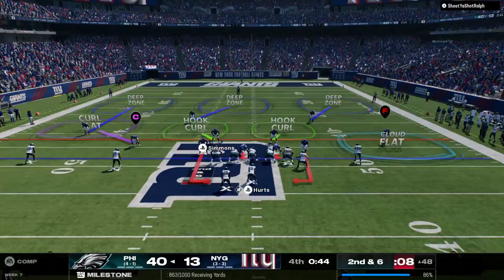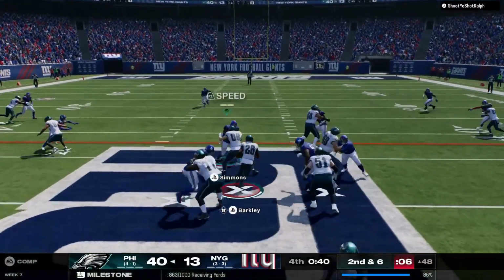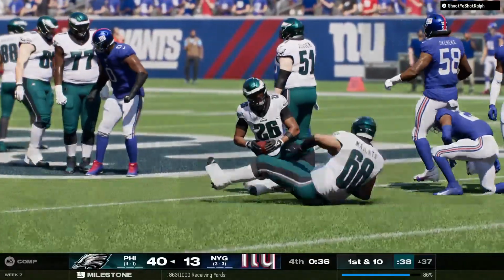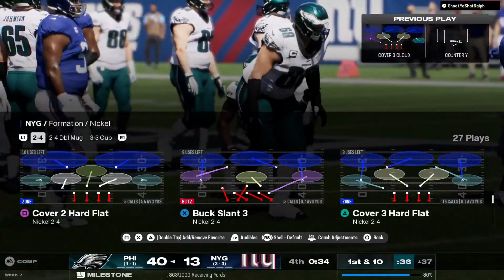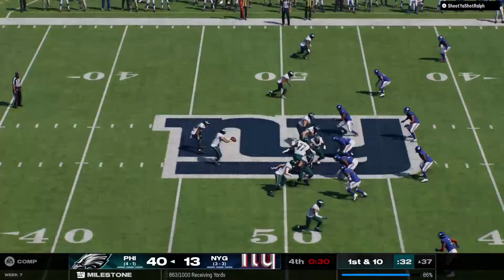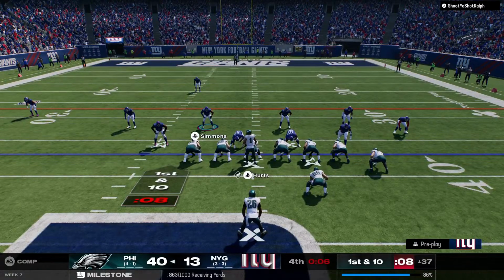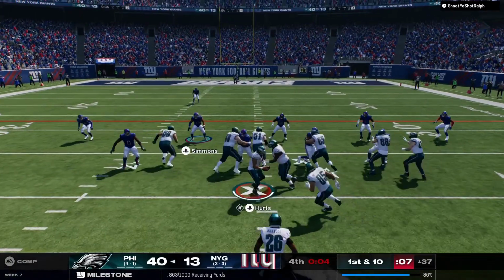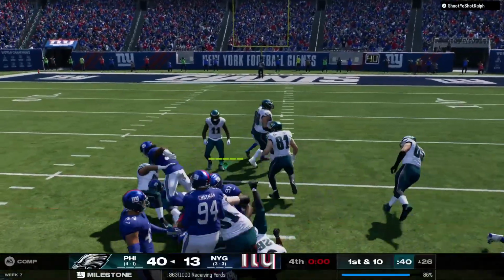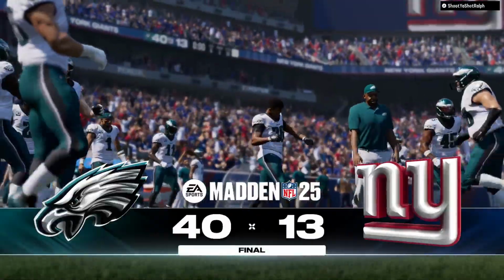Now a 2nd and 6. It's Barkley on the counter. Well, they nearly sprung him that time as he takes this all the way down to the 37. 94 yards rushing now for Barkley. It's a 1st down. Now Saquon Barkley, and that one opened up for him well as he'll take this down to the 26-yard line.